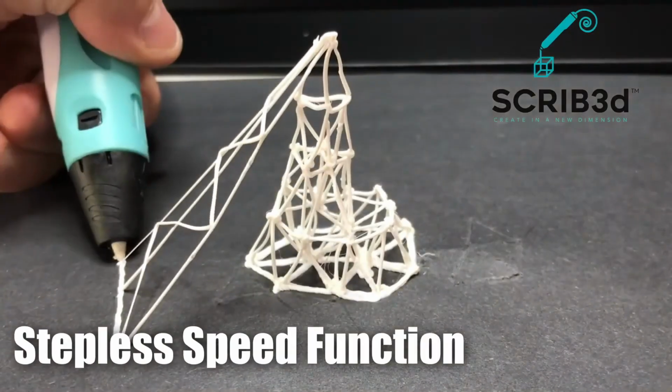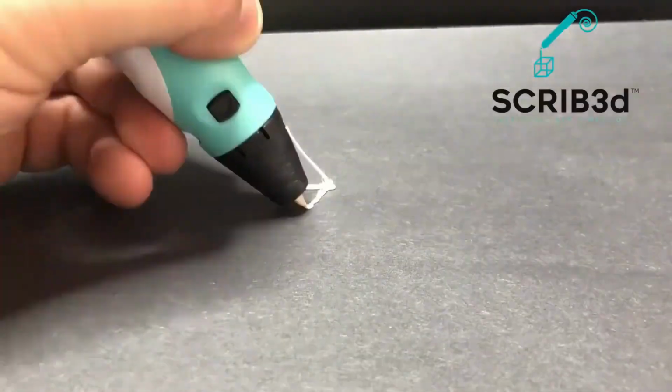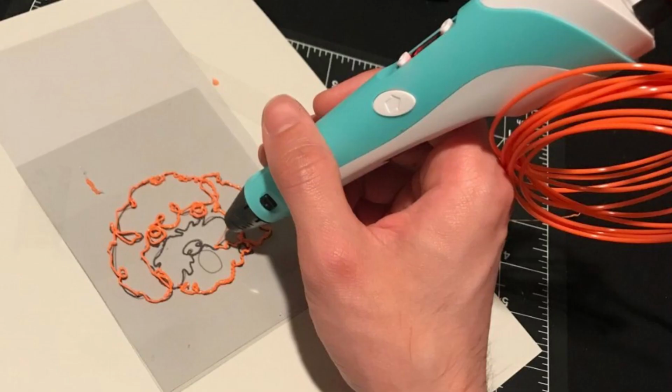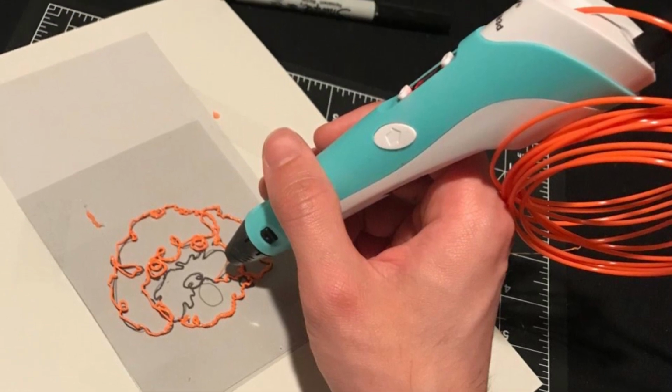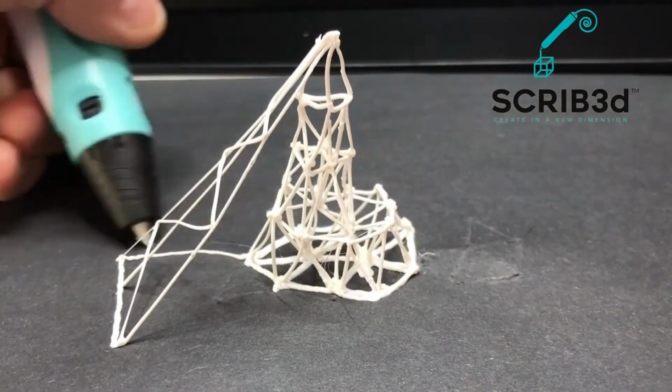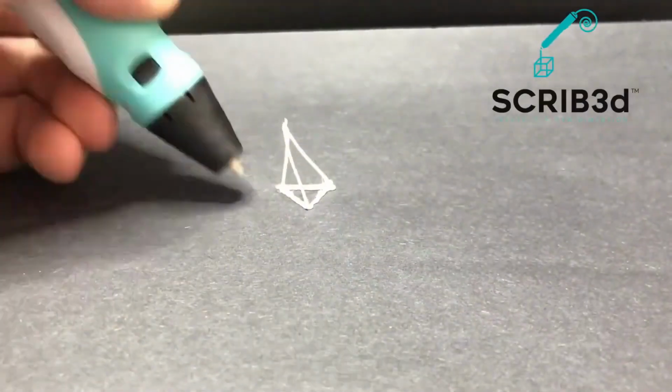The Stippless Speed function ensures optimal speed control no matter the task, whether it's slower, intricate projects or faster infill work. This printing pen is a ready-to-use kit, including 3 colors of PLA plastic to keep you doodling for ages, a power adapter, step-by-step manual, and a free stencil guide.